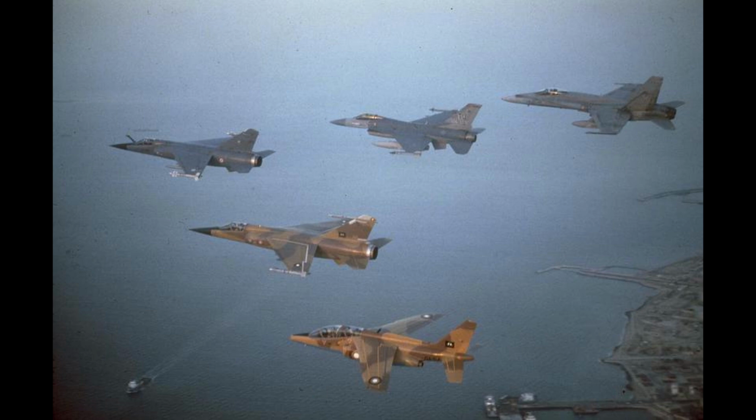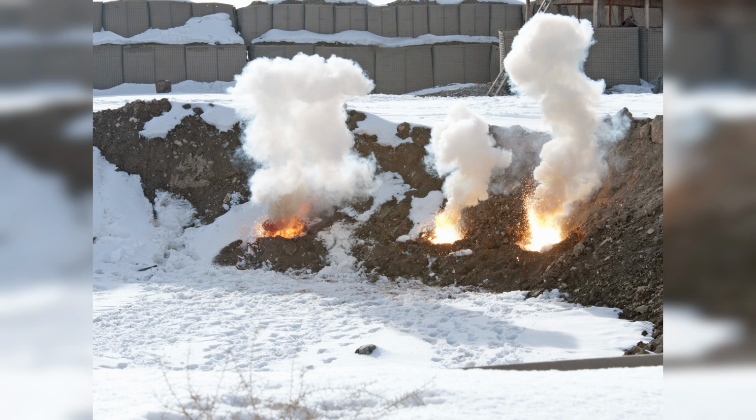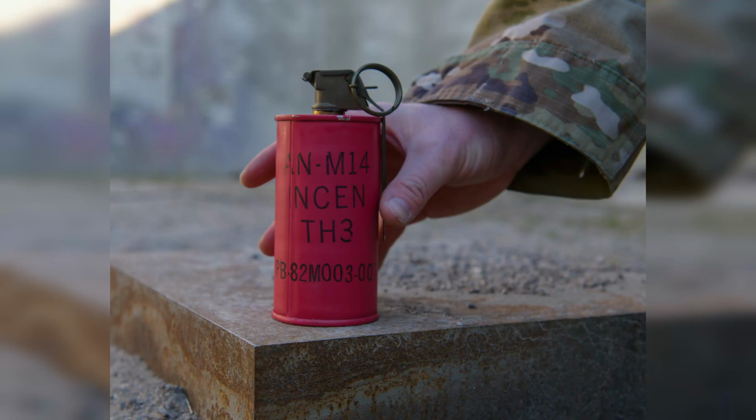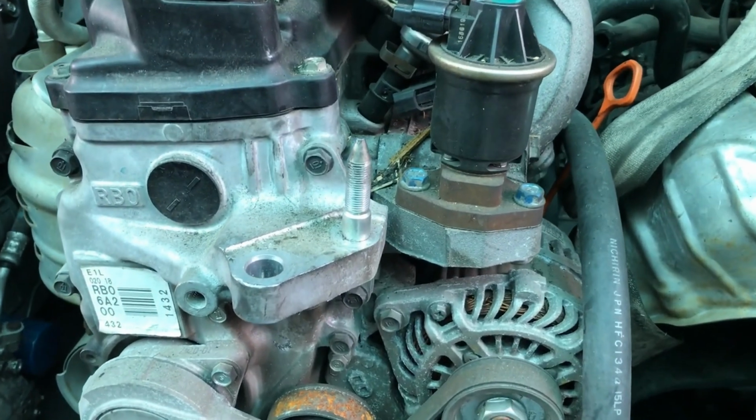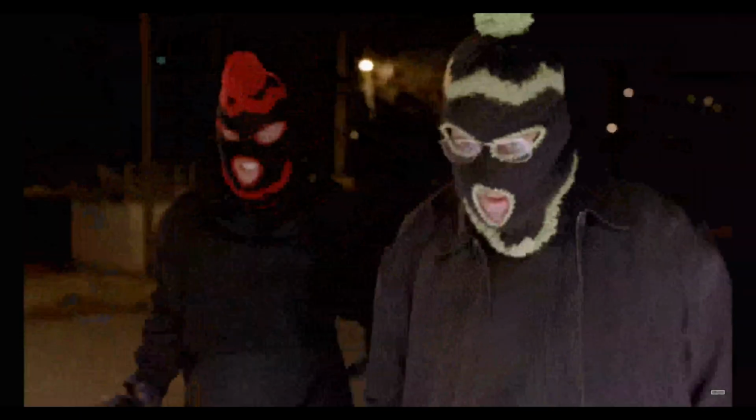It is commonly used in railroad welding, where its intense heat fuses steel tracks together, creating strong, seamless joints. In the military, thermite is used in incendiary devices such as grenades to destroy metal components beyond repair, burning through engine blocks and weapon caches. Additionally, thermite is employed to cut through thick metal structures. It is also used in demolition operations to cut or weaken metal components, facilitating the breakdown of structural elements.